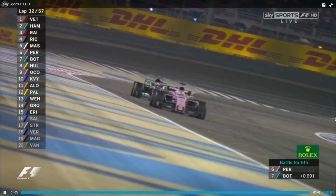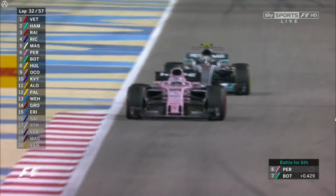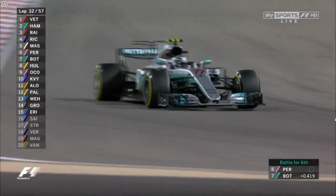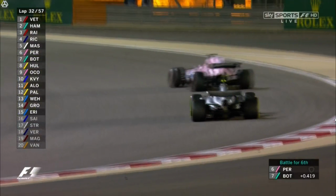Meanwhile, Sergio Perez has the advancing Valtteri Bottas behind him, and Bottas on a fresh set of tyres, setting some very impressive sectors indeed. What he could do with is being a little further back than Perez at this moment and gain on him on the straight.